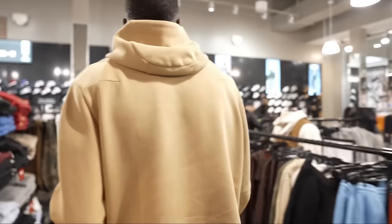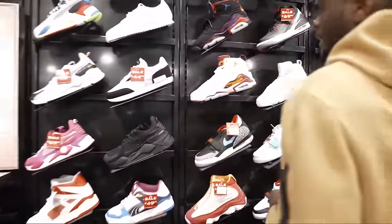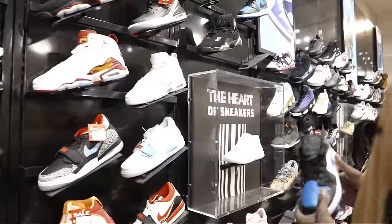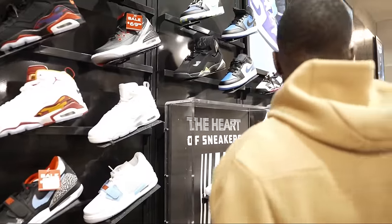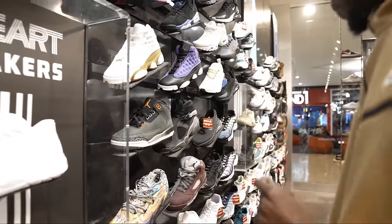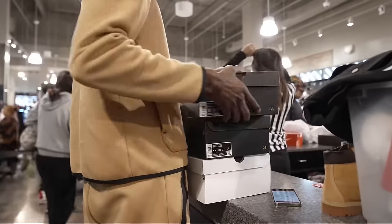So heading over to the kids section, and you see right here, got these blue toes as well, right here, blue toes. These are not bad. This is a very nice sneaker. And the same thing right here. You got the Fear, you got the Wheats. Guys, don't sleep on kids sneakers. You can make some bread on some kids sneakers.